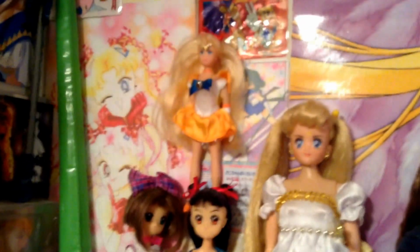And up there, I have Sailor Venus and some Sailor Moon stickers and a poster. And up there is a Sailor Moon that my mom made on the Rainbow Loom. My mom loves Rainbow Loom, and she always makes me these cute little Rainbow Loom dolls that I love and cherish.